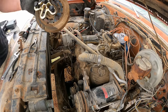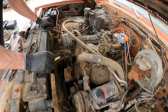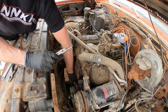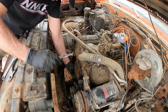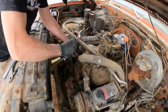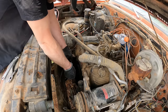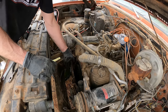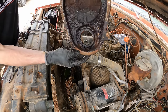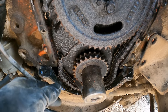There we go. The ones that slip on are much more convenient. Something else I probably should have grabbed is a brush, a wire brush, to clean all this up before taking the cover off, but just get the majority of what we can so we don't fill the engine with dirt. Oh yeah, this engine is filthy inside. And look at that. There you have it.